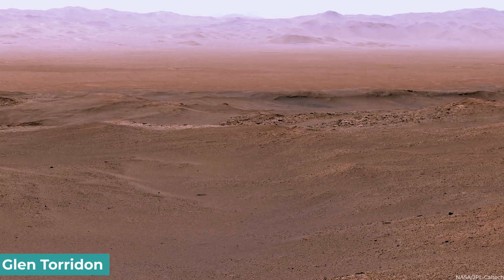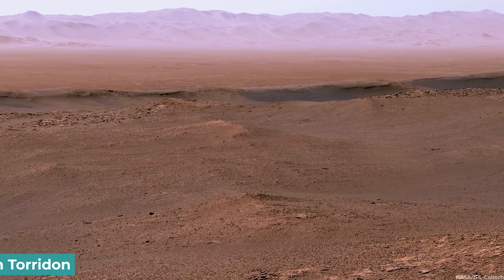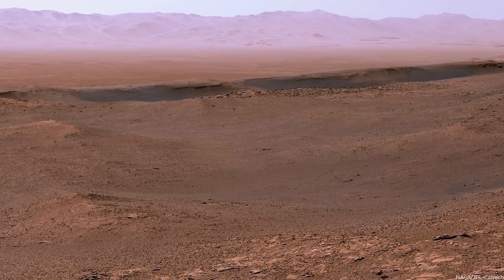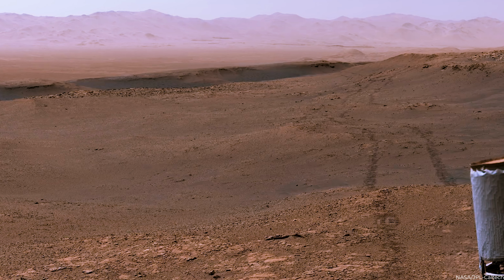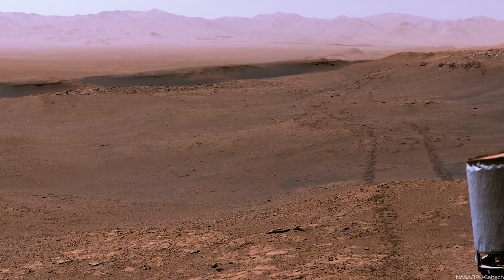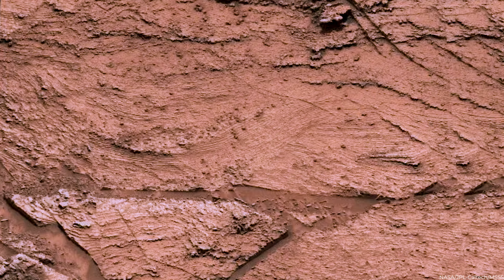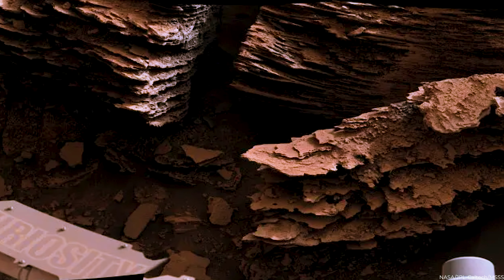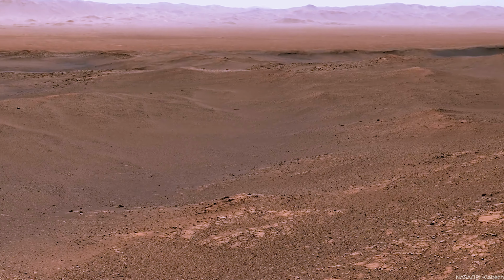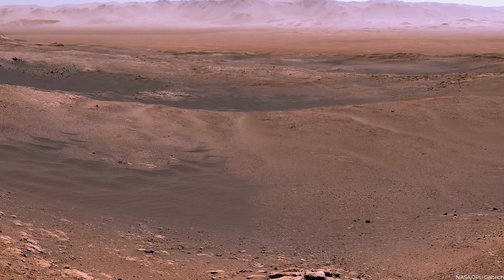Another location Curiosity explored is the Glen Torridon, located in the Gale Crater. The rover's cameras and instruments were used to study the geology and chemistry of the area. The rover found that the area comprised various rock types, including clay minerals and sedimentary rocks. The rover observed several features that suggested the presence of water, including clay minerals that are commonly formed in the presence of water and a rock formation that appeared to have been shaped by flowing water. Curiosity also detected high methane levels in the air, which could be a sign of microbial life on the planet.